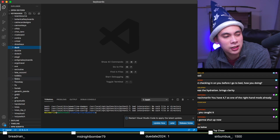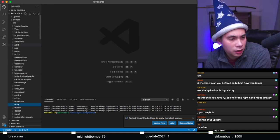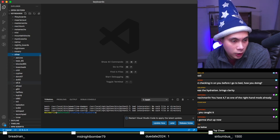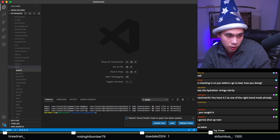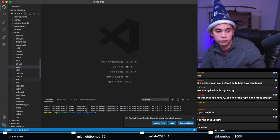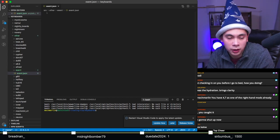Actually, the Exent should be on its own. So what I've noticed that VIA does is we throw it in a directory called other. Let's see, where's the other directory? Here we go, other, like so. You want to throw in a new directory called exent. And then within exent, create a file called exent.json. Just like that, right? And right now it's completely empty.